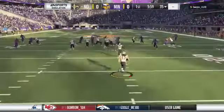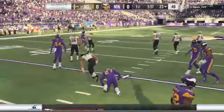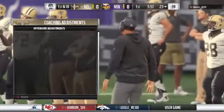This is taken at the 3. And he'll bring it a few past the 20 to the 23-yard line.